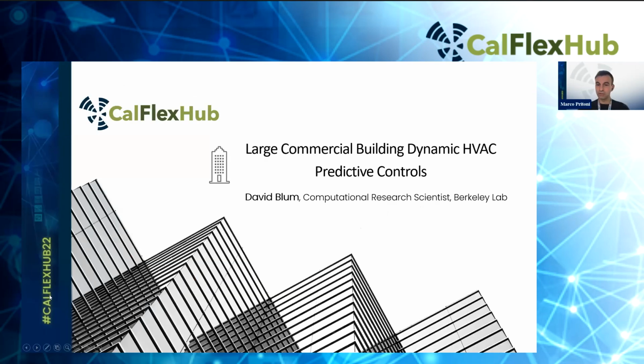Thanks, Dong-Hoon. Very interesting technology. This is the intelligence applied to storage in large campuses, and you showed a lot of potential sites in California and probably elsewhere too. Moving to the next one, this is about predictive control for large commercial buildings. It's a similar type of advanced algorithm, applied to single buildings, and presenting is David Blum, a computational research scientist at Berkeley Lab.